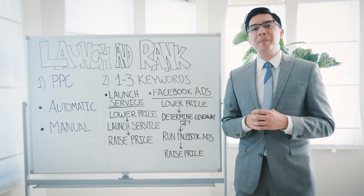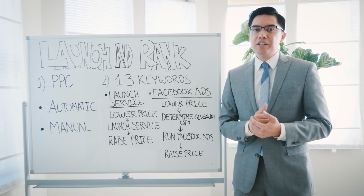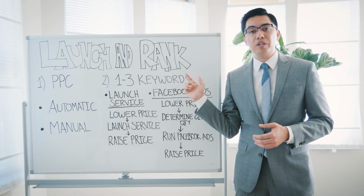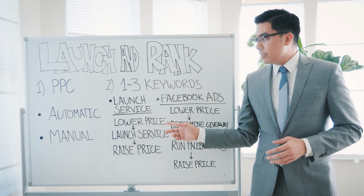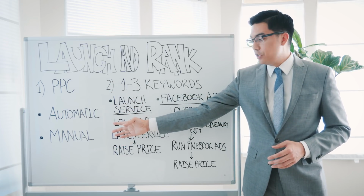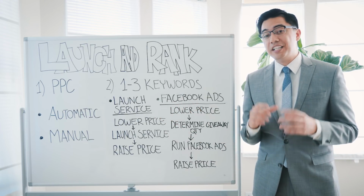This product can potentially make us tens of thousands of dollars in the future, but right now we need to focus on doing whatever it takes to get to the front page for our 1 to 3 search keywords. So we've lowered our price. This will also help with our conversion rates on our PPC, as we're showing front page for those already. And they see our low price, our awesome product, and they'll potentially want to buy just from that.